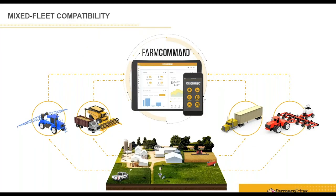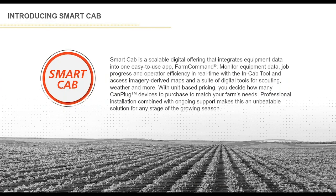And really the big piece here is that there are some farms that are one color, but for those of us that aren't, this allows for all of them to come into the one place. So if you've got Gold Acre sprayers, if you've got Case tractors, if you've got JD headers, anything like that coming in, it's all going to be there for you, and you can view those pieces of equipment at the same time, same place. And that's what we're really excited about with this offer. So that's what we're going to be talking about today. And that offer is our smartcab.